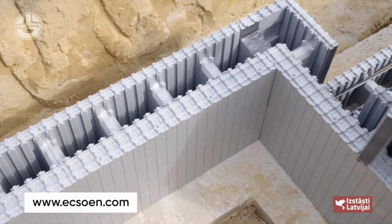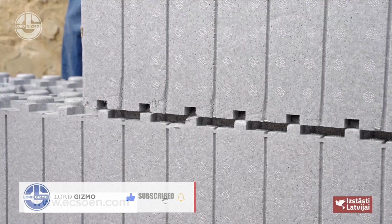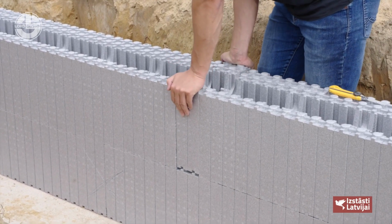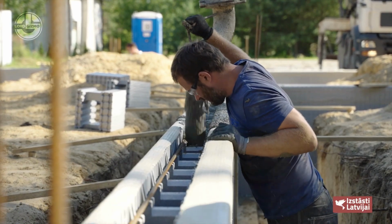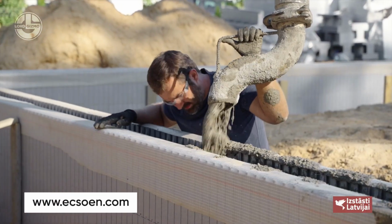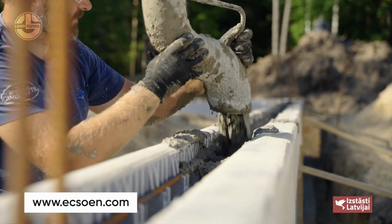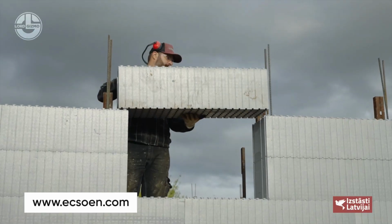The ECSOEN ICF building system provides exceptional thermal insulation, reducing energy consumption and creating a comfortable living environment. Additionally, its reinforced concrete construction ensures long-lasting durability and resistance to natural disasters. With this innovative system, construction projects can achieve sustainability, energy efficiency, and increased structural strength.